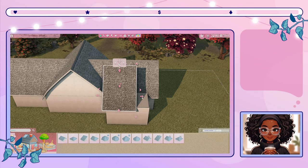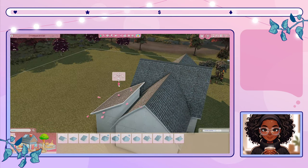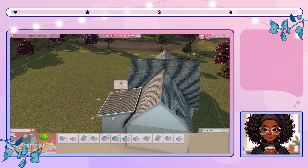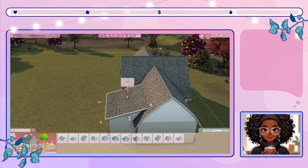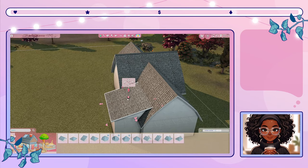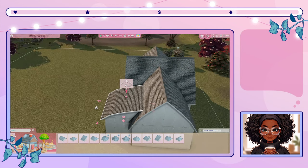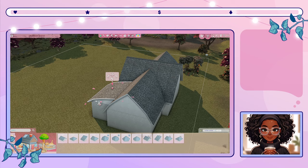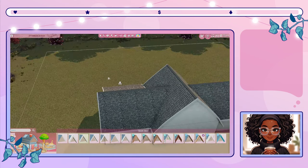Turn it around, bring it across, bring it down so that it connects, bring it down some more, move it back so that it becomes a part of this. And there we have it. Just like that. Then we can just add some roof trim. We only have about 2,000 simoleons left, but at least she has a small little house here.